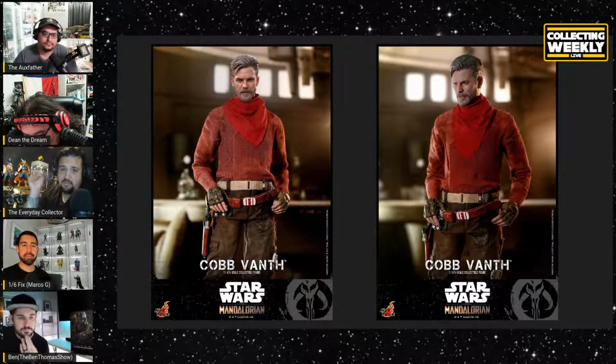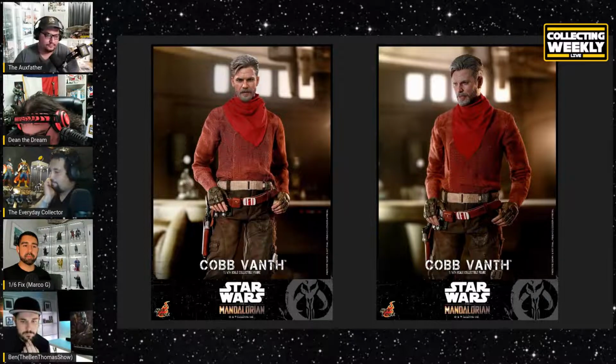I think if they made the tweaks, this goes up, waitlisted, I think people are going to get behind this figure. Because there's a lot of collectors out there that are completionists, and they're going to want the Mando line. They're going to want everything Star Wars. Star Wars is hot now, and they're going to want to complete the collections. So I can see this going, but I wouldn't touch this with a 10-foot pole with that portrait.